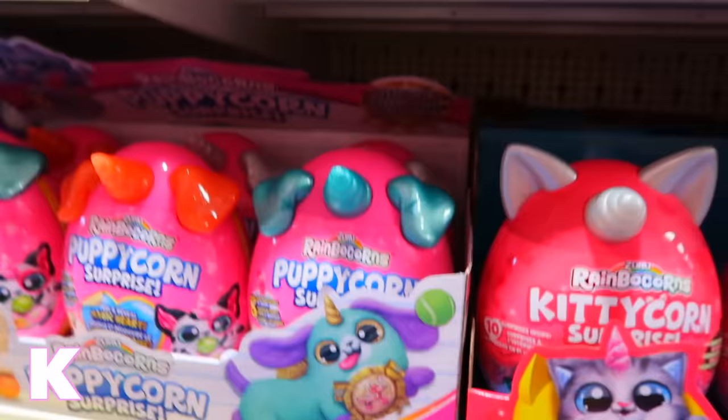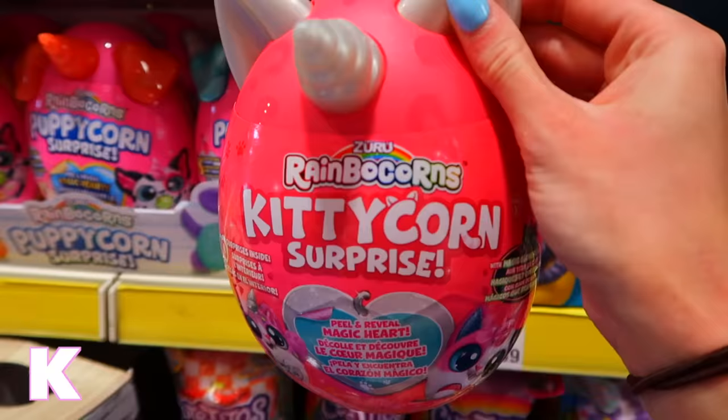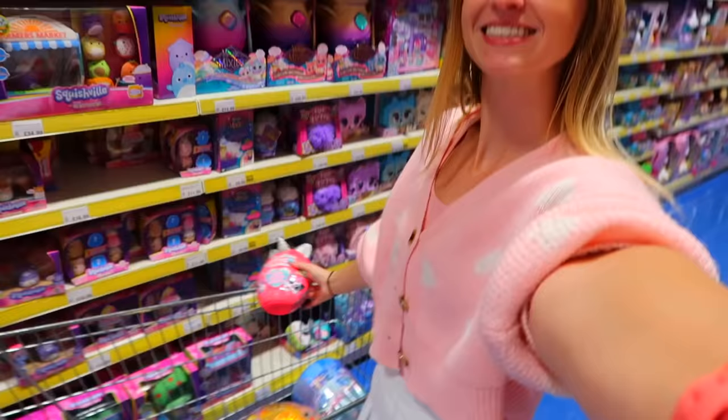Okay, I saw something earlier. I got something, guys, I got something. So we have these puppy corns and kitty corns. Oh, they have different colour ears. So we have silver, gold, blue. Oh, that's the puppy. Okay, I feel like we have so much gold. So I'm actually going to go for this pretty silver. So kitty corn surprise. We've never actually had any of these. And there's 10 surprises inside. Peel and reveal magic heart. I thought Kay was going to be difficult, but we nailed that, guys.